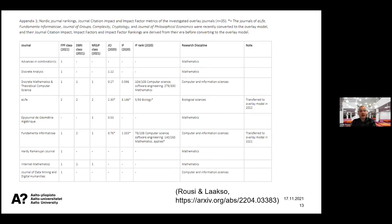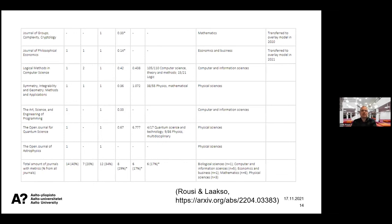And then we looked at the impact factor ranks and Finnish publication forum ranks and Danish ranks and Norwegian journal rankings and how the journals fared in those. I think impact factor wise, the Open Journal of Quantum Science was ranked the highest. It was actually fourth in quantum science and technology, and it had a pretty high impact factor, close to 7. And so it affirms that these overlay journals can in fact fare well in these traditional journal metrics. You can be against them or you can think that they're good or bad, that's another debate, but it seems like overlay journals can fare well in those as well.